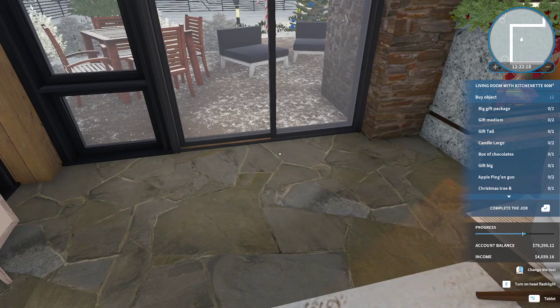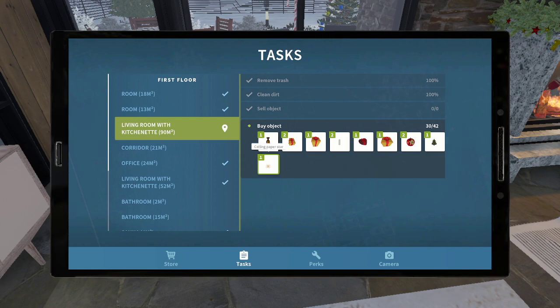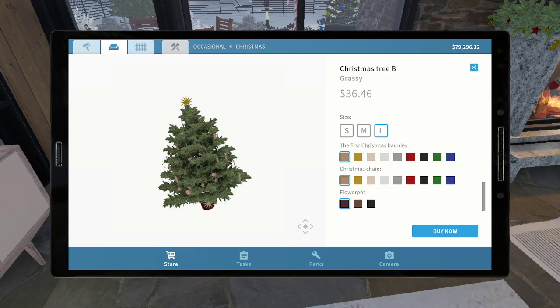Okay, so I do have to buy a tree, right? Yeah. Christmas tree B. Totally forgot about the stuff I actually have to do for this job. Let's see, Christmas tree B. And I think we used a large. And so this time, obviously, it's not going to be the really colorful one. And I used the grassy for the wreath.